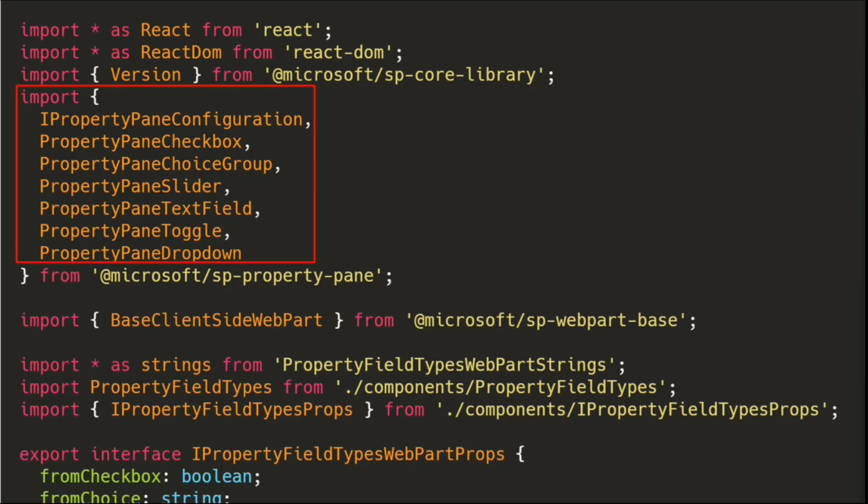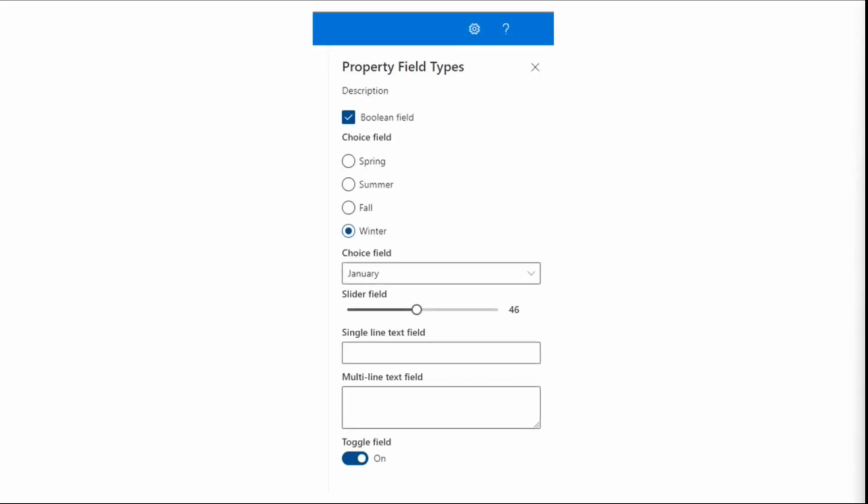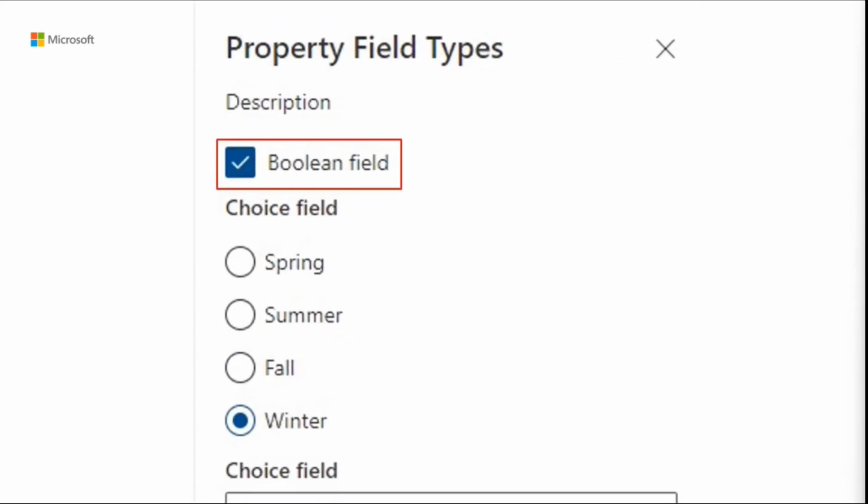In this case, I'm importing every single thing that I want to use. You probably don't need to import as many controls when you do it for yourself. But it's all coming from the sp-property-pane library. All right, so let's start with the first one. Oh, I don't know where that Microsoft logo showed up.